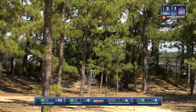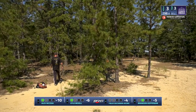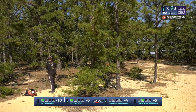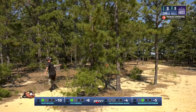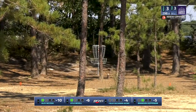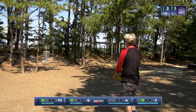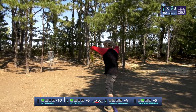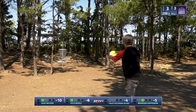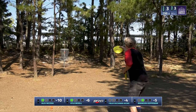Simple putter approach from Alex almost rings it up. And yeah, here's Kyle. Going to a standstill. Oh, he goes low with an extreme spike hyzer angle. Lots of force to really find a skip through all this soft sand and pine straw. Brandon is just outside circle one, looking at a birdie putt here.